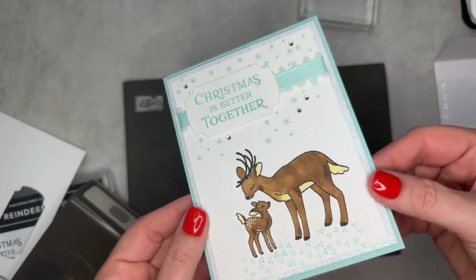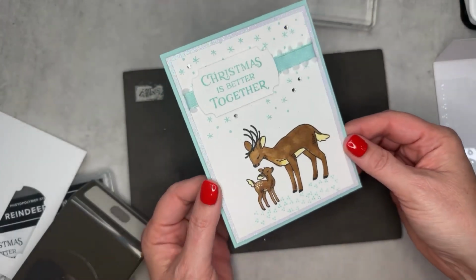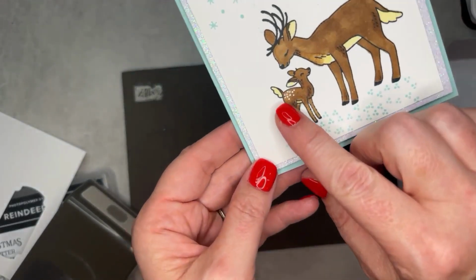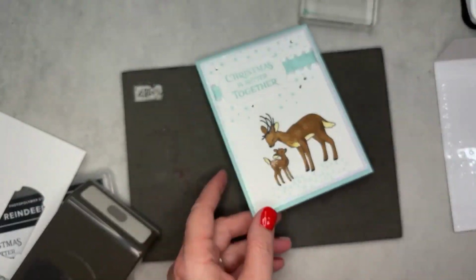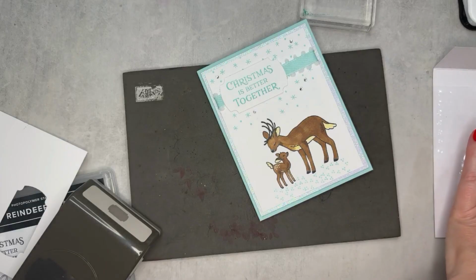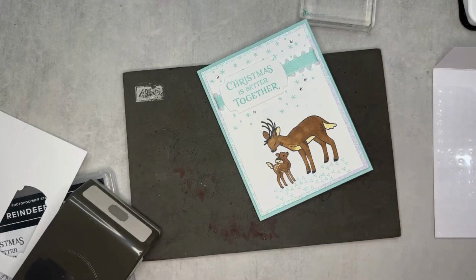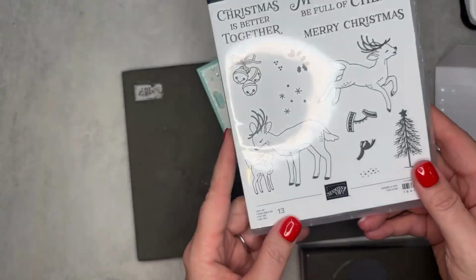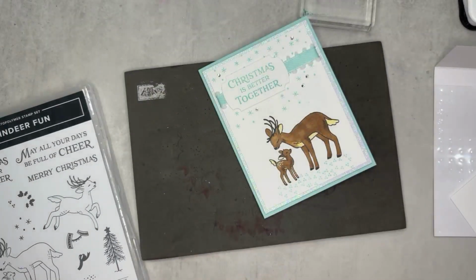Okay, so there is our Christmas is Better Together little deer card. I just love this guy with the little spots on him. What do you guys think? So if you love reindeer, you are going to want to add the Reindeer Fun bundle, and I'm going to give you guys the number. This is the number. Well, let me show you the paper, actually.